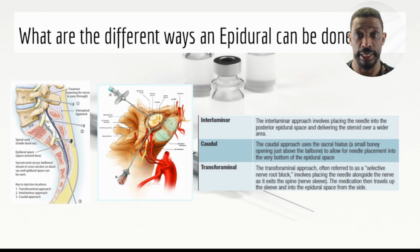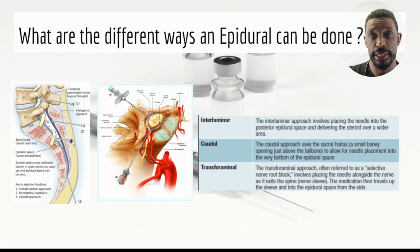As a patient or someone considering having this done, why is this important? Because the experience you may have had with a labor epidural may be completely different from what will happen when you have a transforaminal epidural steroid injection.